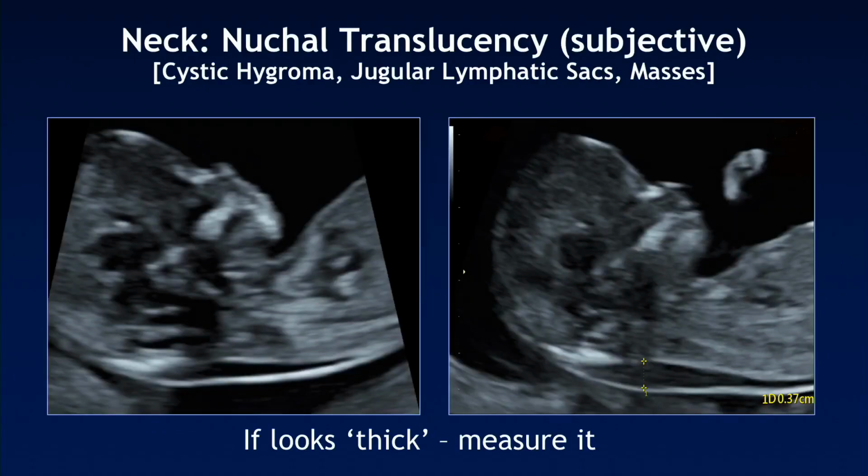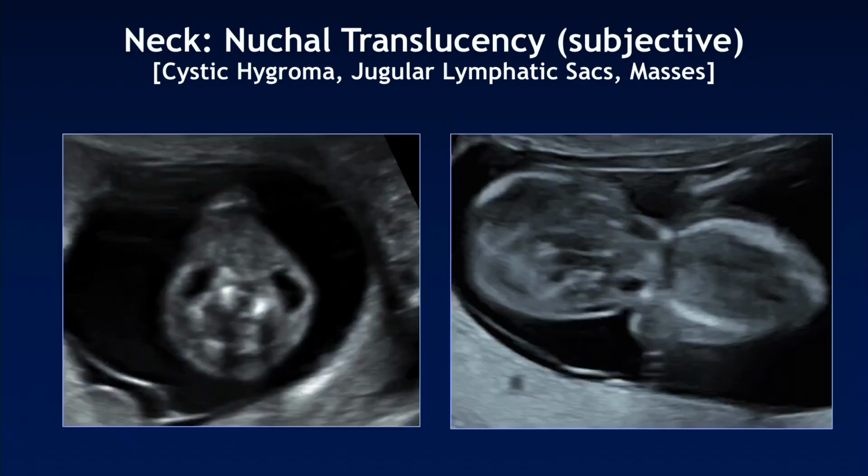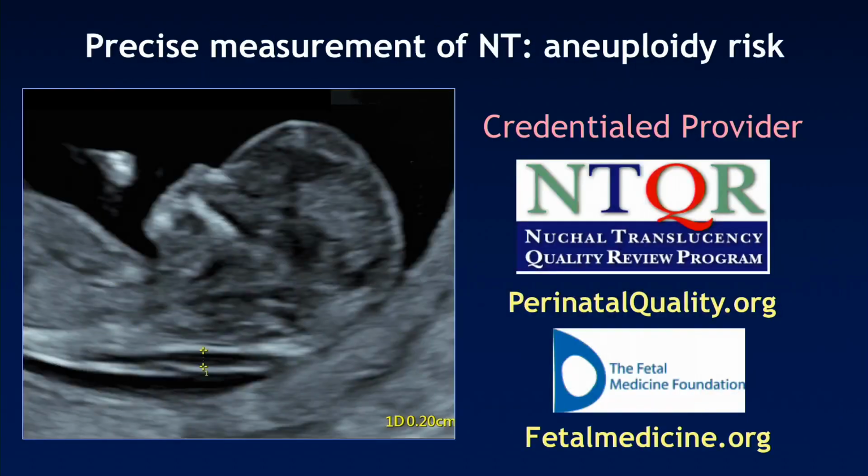The nuchal translucency is not absolutely required to be measured, but if it looks abnormal in any way, you should do a precise measurement because it'll help triage your risk of other congenital abnormalities. You want to look at the neck, look for your jugular lymphatic sacs. You'll also be looking for cystic hygroma. Now, I assume all of you here are actually credentialed in nuchal translucency. Obviously, if you're using that for risk assessment, you still have to be a credentialed provider by one of the two organizations listed.